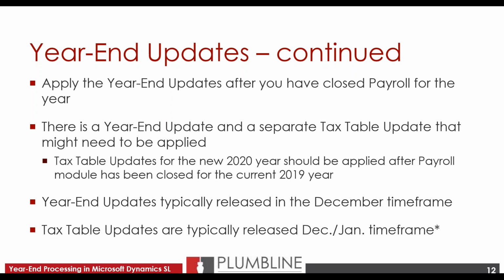There can be a few different releases of the tax table updates over the course of the year as the tax tables change. My last search in CustomerSource, I believe, showed that the last tax table download was available on 9/30 of 2019, and that had to do with a Virginia tax rate change, I believe. But again, look for the one coming out as of December 2019, which should be hopefully coming soon.